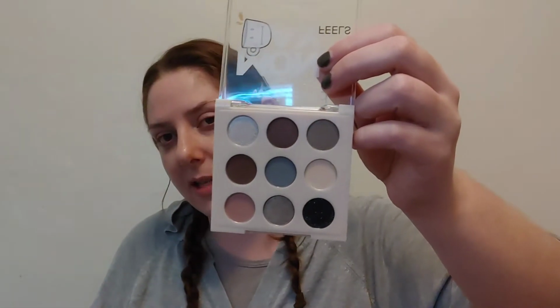Okay, moving on to palettes, there were quite a few that I used or tried this month, and there were a lot of good ones. So the first one is the Wet n Wild Monday Feels palette. I love this. This is absolutely beautiful. Even though you don't get a ton of product because they're pretty small pans, they're extremely pigmented, very, very soft. I mean, it's a beautiful palette. The mattes, the shimmers, all of them are great.